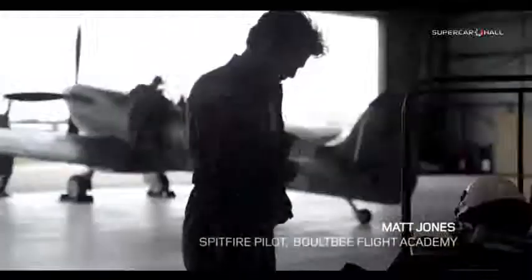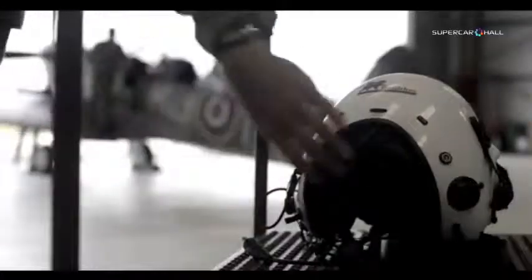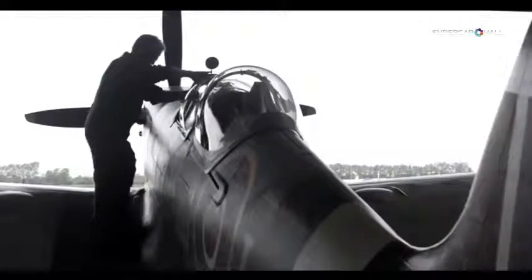My name's Matt Jones. I'm a Spitfire pilot here at Goodwood. The idea for the challenge came from 416.com. So this was an opportunity in my eyes and clearly in 416's eyes to bring two British icons together at an airfield that has phenomenal British history.